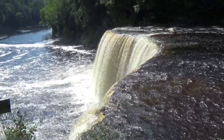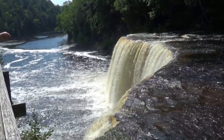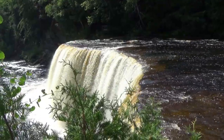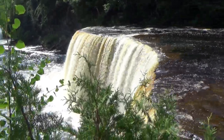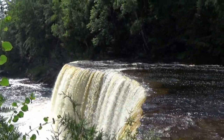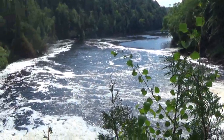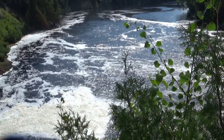The Upper Falls especially, they don't let people get too close. They have a couple of observation decks where you can go out and just get some good pictures, but they really try to keep you a little bit safe right there. The lower falls, you can actually go wade and swim and play in. In fact, there were so many people doing that when we were there.